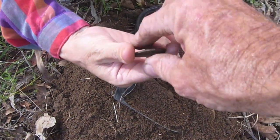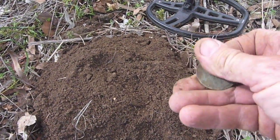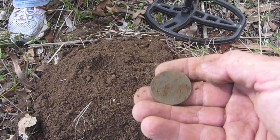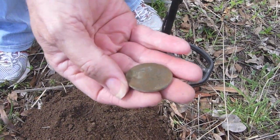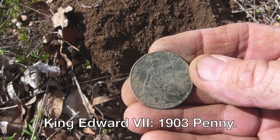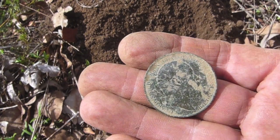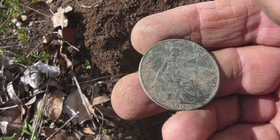Another Britannia, English penny. That's quite worn. Can't quite make that out. Oh, it's another Edward, I think. Okay, we'll clean it and we'll get back with the date. Well, we haven't filled a hole in after that excitement. It's a 1903, I think. Edward the 7th English penny. Another glorious coin. That's 4 pennies out of this fairly small area actually.